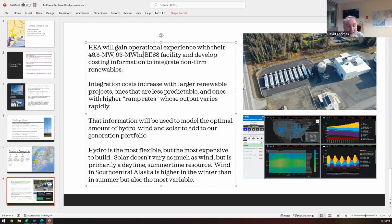And actually in that future, if we had more robust transmission, you might see the peninsula becoming an even greater net exporter of energy. You see, Chugach Electric has their own renewable goals. Golden Valley has a carbon reduction plan, and we have multiple renewable resources down here, but we are currently transmission constrained.